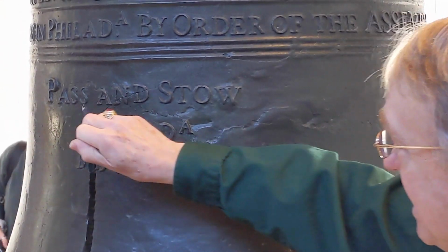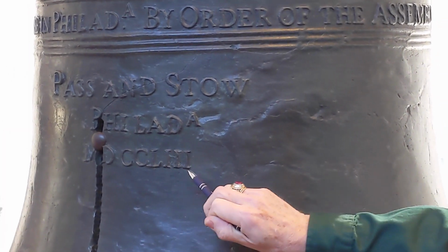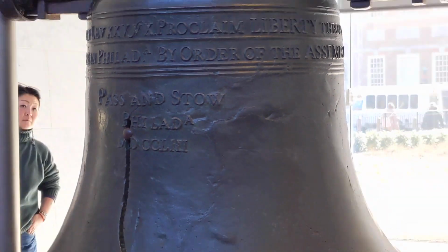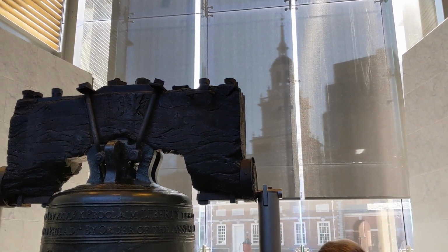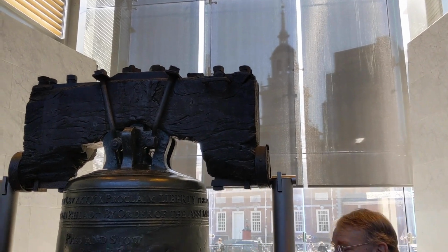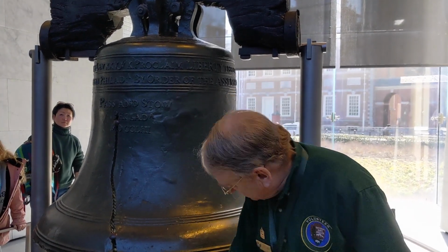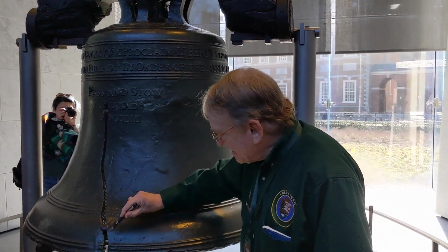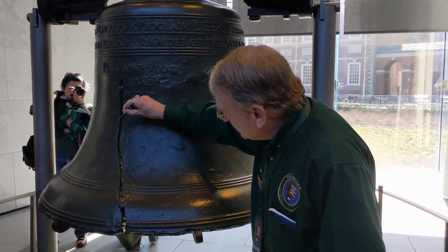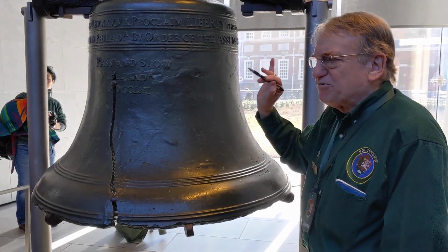So John Pass and John Stowe did the recasting of the bell in 1753. Up in the tower it goes, and it lasts for 90 years. But somewhere around 1839, just from being hit over and over again by that clapper down there, a crack developed right here. And the crack kind of went up the length here, but it was just like a little hairline crack.